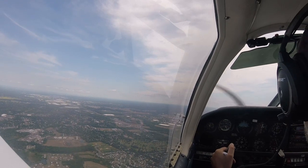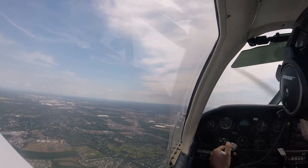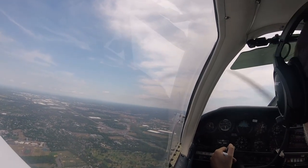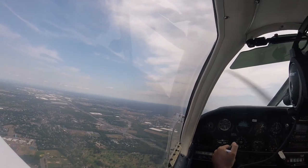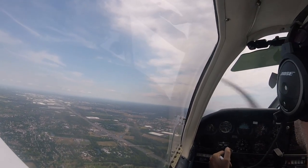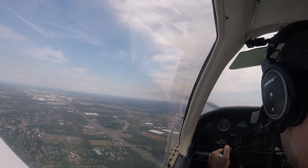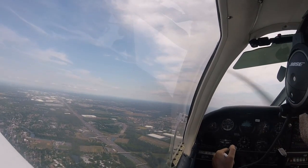Monmouth Executive Airport. Automated weather observation. Wind 130 at 8, sky condition clear. Temperature 25 Celsius, dew point 18 Celsius. Altimeter 30.29.